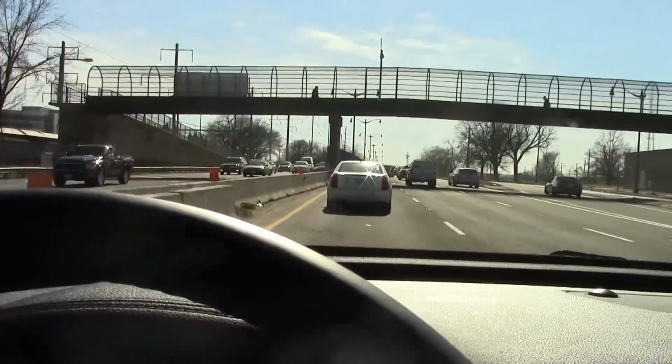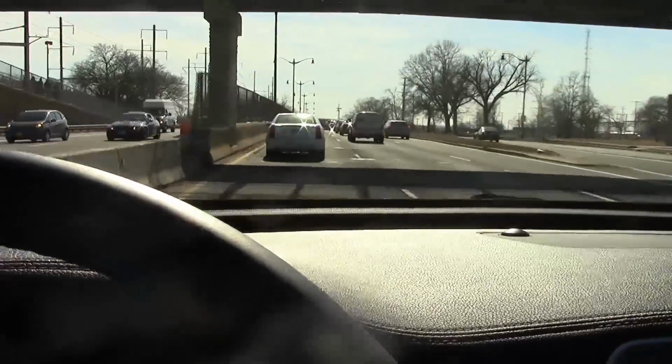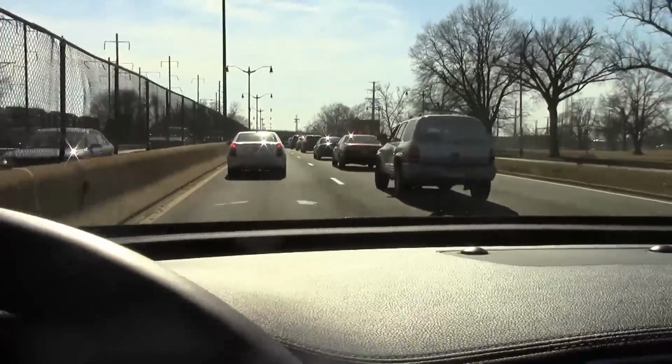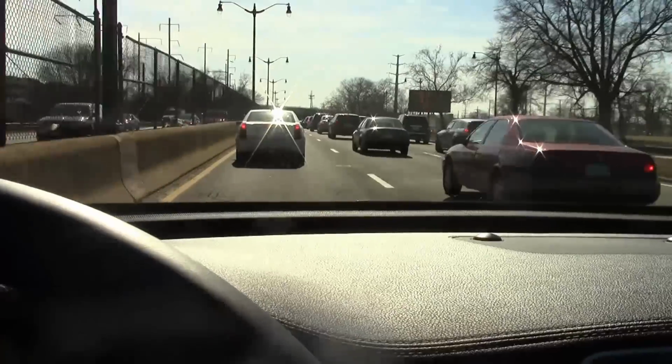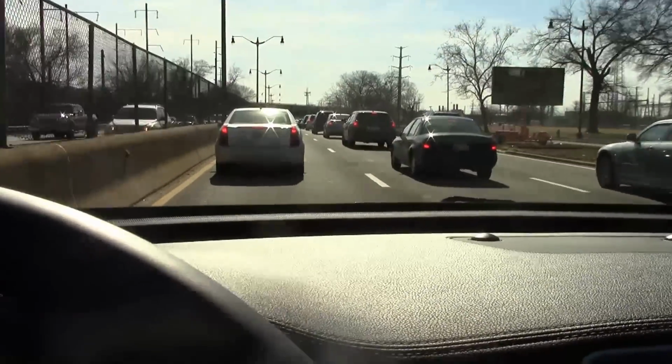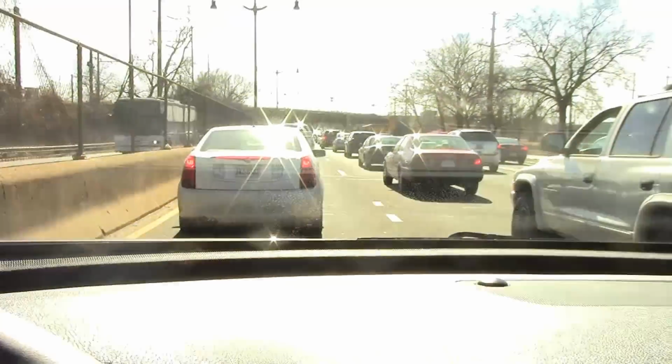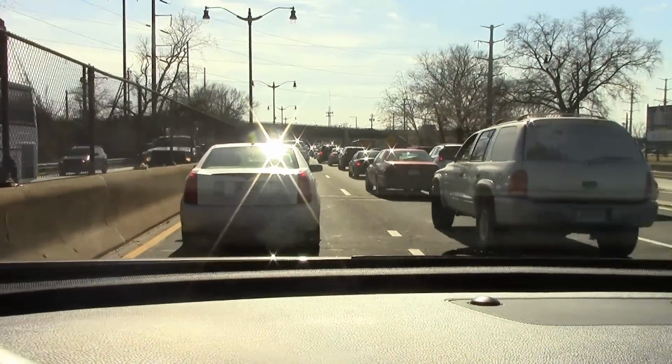I'm actually having some automatic braking going on because of the traffic here, which is a great safety feature. Let's see if it totally slows me down here. Yeah, and it does. And as long as I don't totally stop, which it looks like I might, it'll actually keep you going. You know, it's really amazing sitting in traffic in the Kia Sorento here.